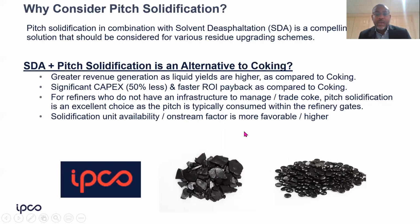I would like to conclude my presentation by making a compelling case as to why customers or clients should consider pitch solidification in combination with the SDA unit. We believe that this combination of technologies should be considered for the various residue upgrading schemes. Pitch solidification in combination with an SDA unit, we believe, is an attractive alternative to coking, especially for a greenfield plant where a coker does not exist. First, primarily, the liquid yields and revenue generation will be higher based on the SDA unit as compared to coking.